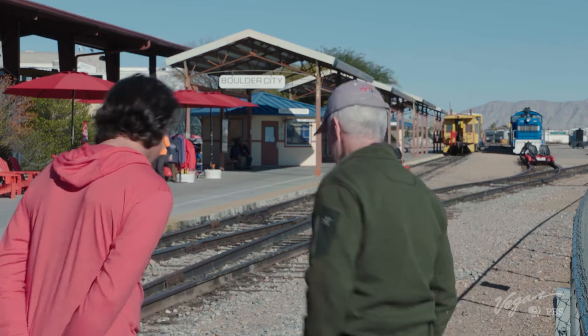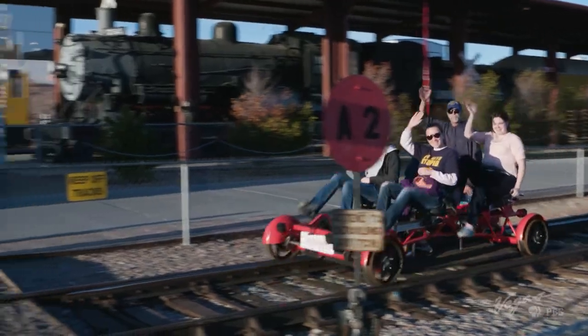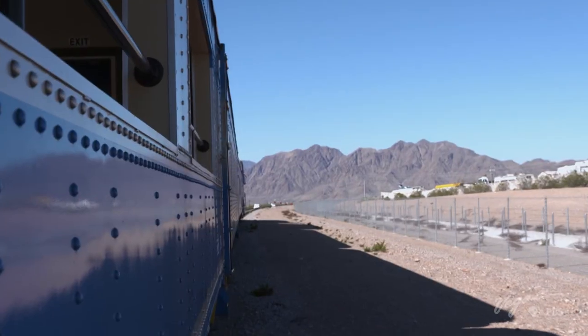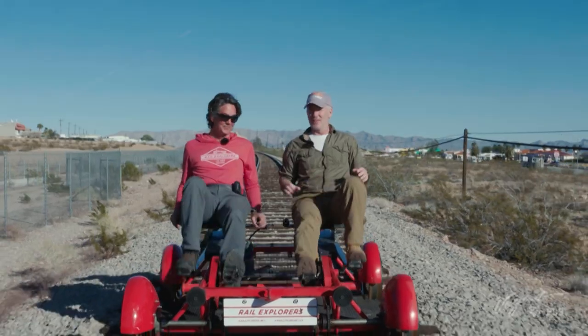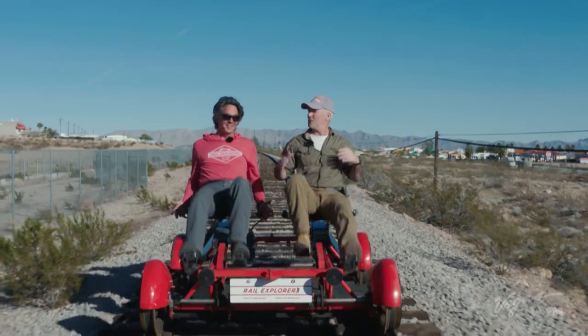Absolutely. Rail Explorers takes you on a 4-mile pedal ride along the actual Nevada railways. But don't worry about us meeting the business end of a train engine. Rail Explorers works with the Nevada State Railroad Museum, and they're in constant communication. Here we go. This is outrageous. This is awesome. How did this whole thing begin?